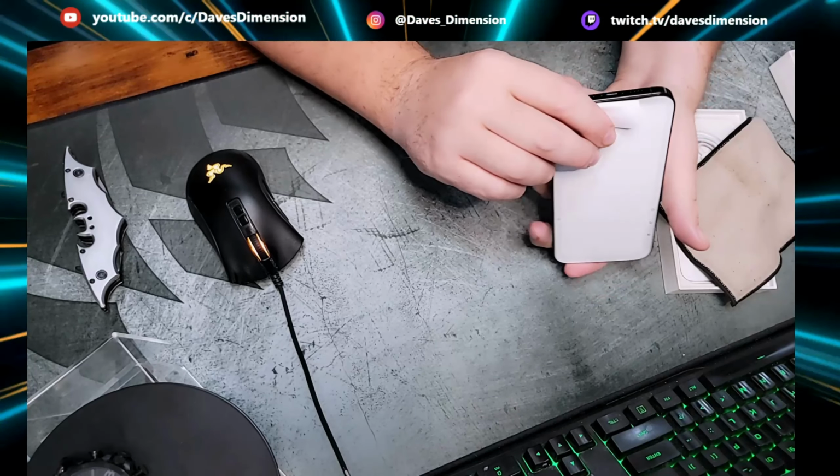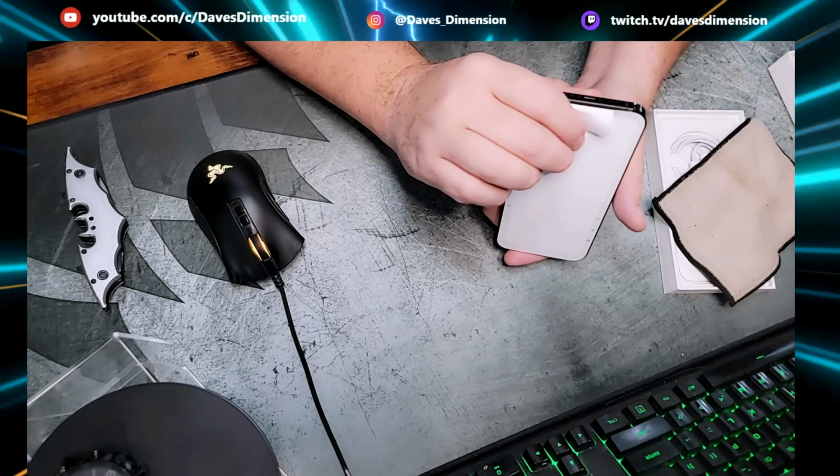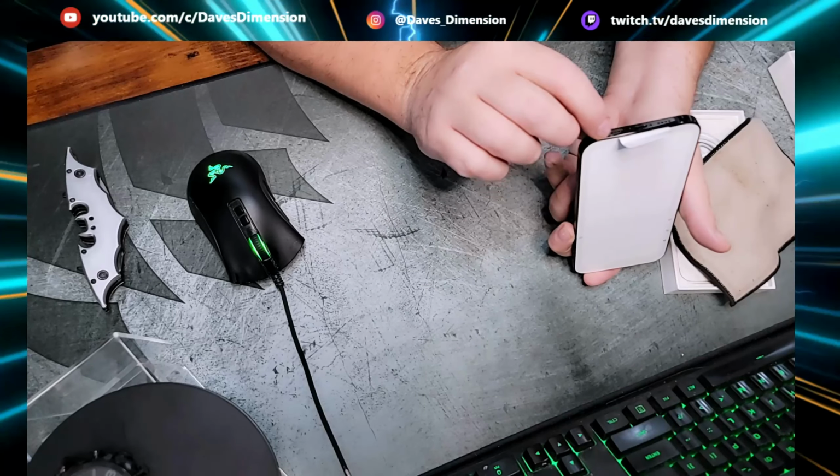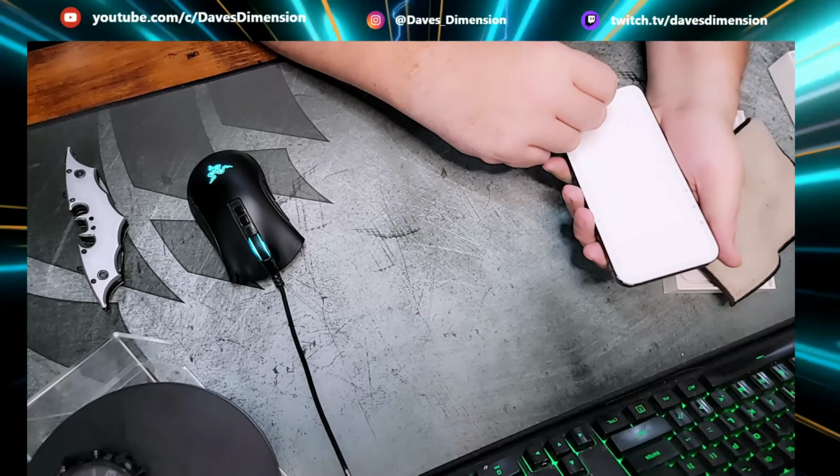Of course, we got our basic Lightning charging port. Will they ever go USB? Who the hell knows? But we get some nice speaker grills right here. So let's get right on into this, guys.